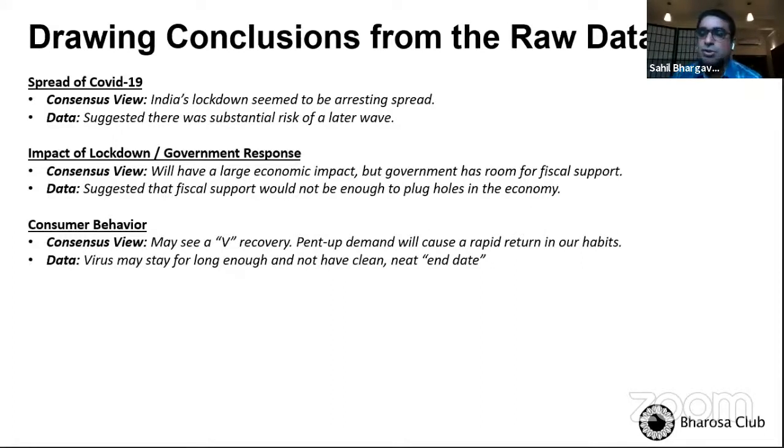And so the consensus view was the government is going to be able to support fiscally at a high level, and it's going to help to plug the holes in the economy. But again, here we disagreed. When we looked at the mathematics, it became very clear to us that given the lockdown, the hole in the economy would probably be too large for any fiscal stimulus to help. We didn't believe that there would be enough fiscal room to plug all those holes.